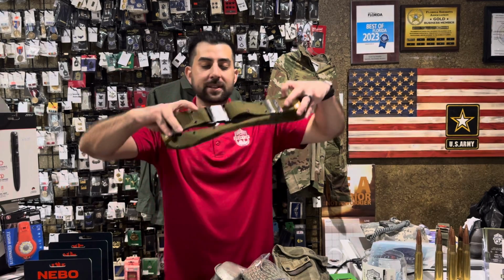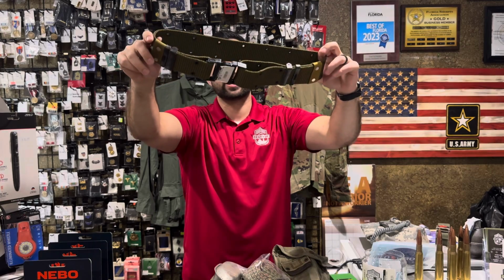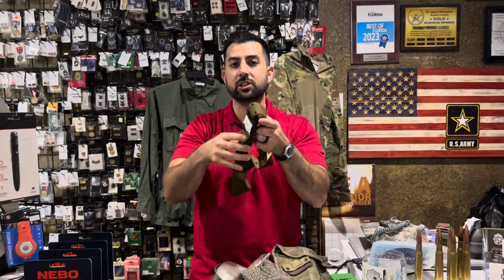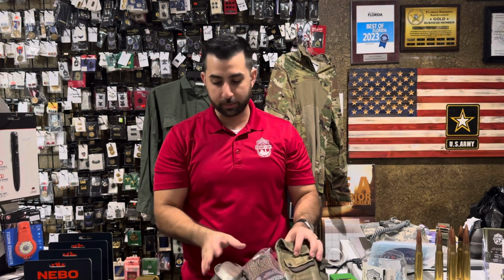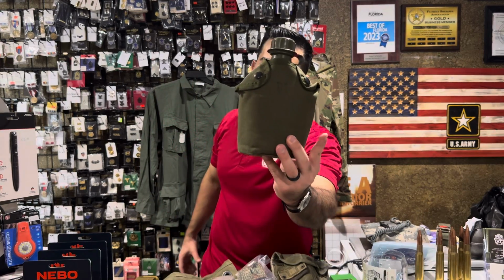Speaking of belts, our pistol belts. These are a critical item. This is a used issued one, only $15. We're carrying new ones as well. Not all of them issued, but the USMC uses these as well. So a great pistol belt to have. And the pistol belts are great because you're able to attach things that have Alice clips on them, like a canteen, which is also very critical.